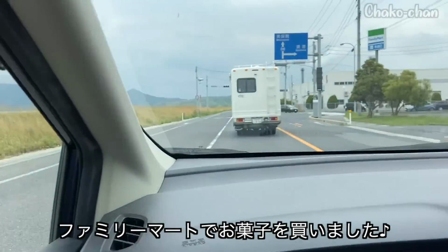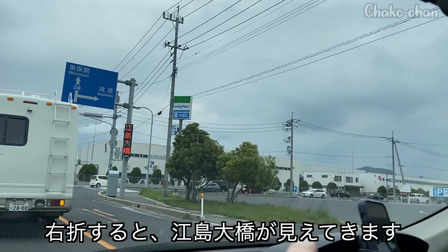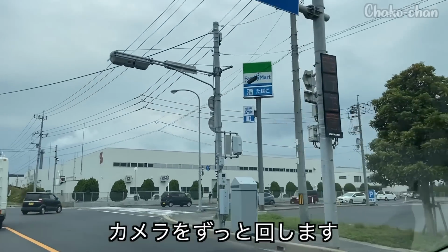We just stopped at the Family Mart for a snack. And we're about to approach this bridge. It's just down this road here. I'm gonna keep the camera rolling. Hopefully you guys can see how insane this looks.